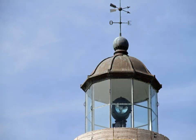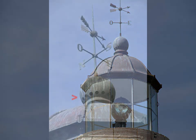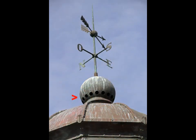There is no Fresnel lens, but you are able to get a nice picture here, and you're up close. This ball at the top is referred to as the ventilator ball, and what it does is it vents the smoke from the kerosene lantern inside.